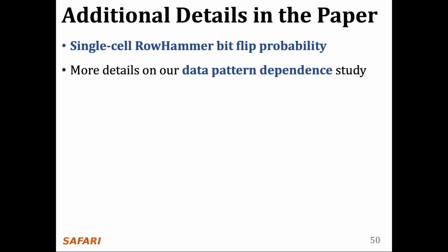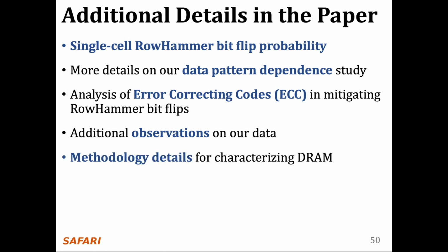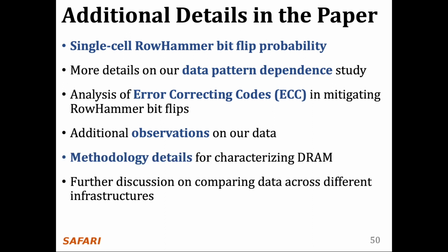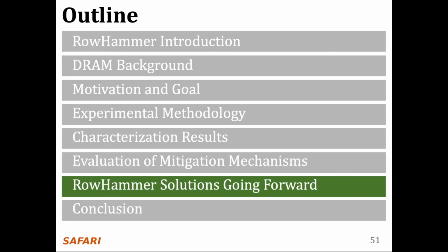There are additional details in the paper, including a study on the single-cell RowHammer bit flip probability, more details on our data pattern dependent study, an analysis of error-correcting codes in mitigating RowHammer bit flips, additional observations on our data, methodology details for characterizing DRAM, further discussion on comparing data across different infrastructures, and a discussion on scaling each mitigation mechanism.